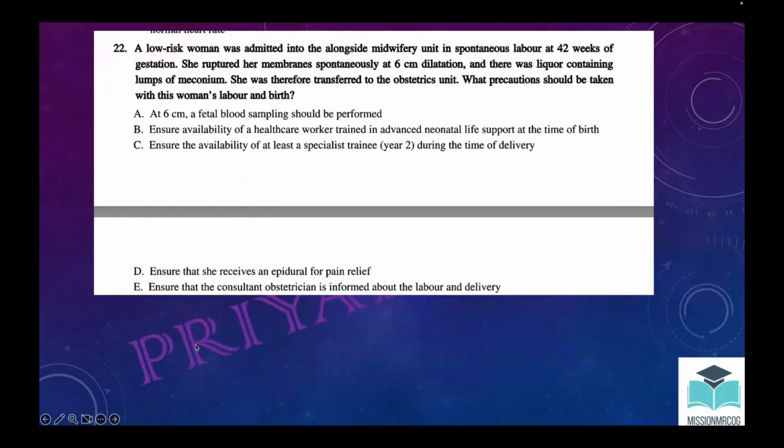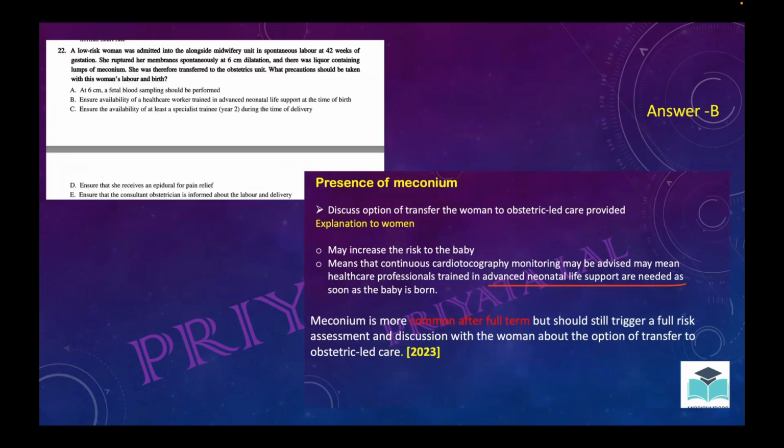A woman in alongside midwifery-led care has ruptured the membranes at 6 centimeter dilatation. The liquor has lumps of meconium. She has been transferred to the obstetric unit. What is the precaution? B. Ensure the availability of a healthcare worker trained in advanced neonatal life support at the time of birth. Yes. If meconium is there, then CTG monitoring should be done. Apart from this, there should be intimation to the neonatal team and an advanced neonatal support system. So these are the two things: CTG monitoring and neonatal support.